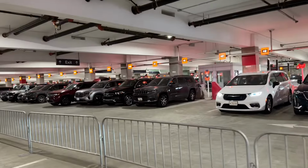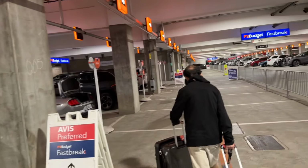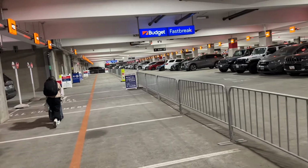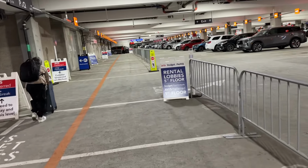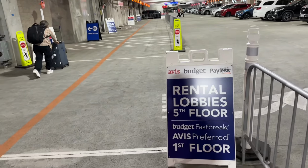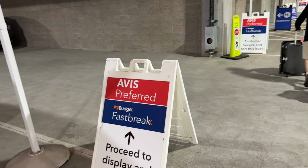So all the orange signs are Budget. And in the middle here, and then the two ends, there's a lot of red signs lit up. That's going to be your Avis. We've got signs pretty much telling everybody where everything is. So the rental lobbies are on the 5th floor, but if you're Fast Break or Avis Preferred, you can just do the 1st floor. There is a Fast Break and a Preferred booth on this floor, so you don't have to go upstairs if you have that.